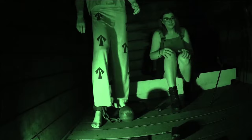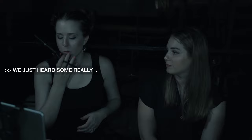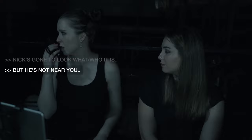Is someone walking around outside? Is anyone walking around outside? Nope. Not near you. We just heard some really weird howling behind us, so Nick's gone to look what and who it is, but he's not near you. Nah, that sounds like they're walking right around us.